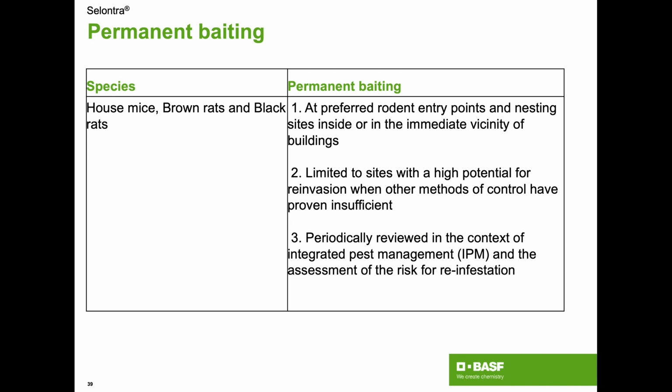We also have permanent baiting on the label, and obviously the conditions that apply with permanent baiting apply. So at preferred rodent entry points, limited to sites with high potential for reinvasion, and it's got to be reviewed, and it's part of an IPM strategy to keep assessing the risk of reinfestation, because it might change the risk of reinvasion or reinfestation. But we have permanent baiting on our Selontra label.